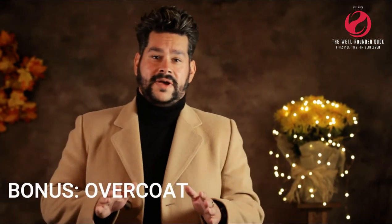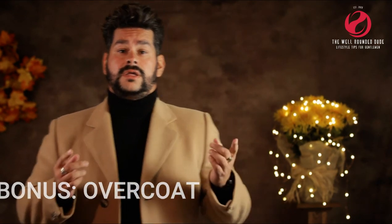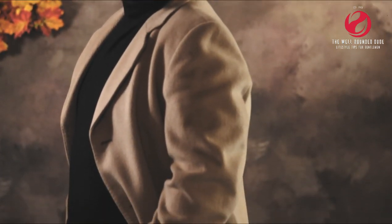And the final item on today's list, guys, an overcoat. Dudes, you definitely need to pick yourself up a wool overcoat for many reasons. First of which, you'll be getting a jump on the winter because these things are extremely warm and you're going to need something in the wintertime. Second, they look so damn good. I love these things. Now, a couple points to look for when you're getting an overcoat.